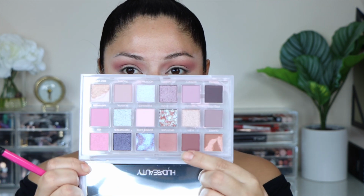All right guys, so now we're going to take this darker shade right here. This one, which is right next to it, is called Aura. I'm going to use this fluffy brush, R103. I'm going to stamp it on the outer corner. I'm going to build this shade up to my liking.